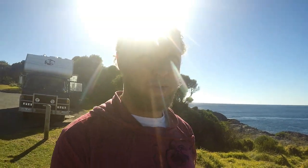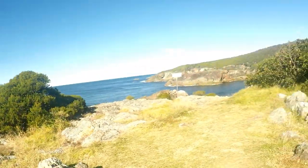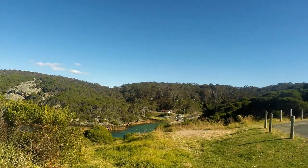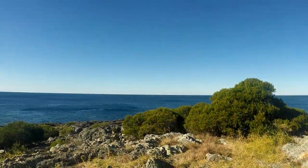Tathra, that's where we stayed last night. At Chamberlain Lookout. English language, not my forte. It's pretty cool, bud.